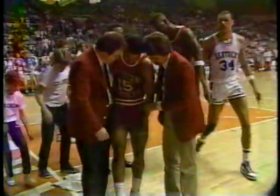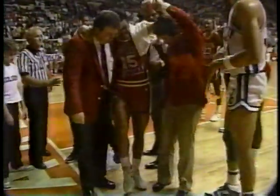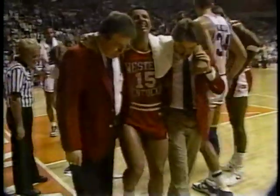Hand from the crowd. A lot of the white and blue clad Kentucky fans are standing, along with the red clad Western Kentucky fans. And the ankle is obviously going to be a problem for him as they help him off. And we hope the young man from Owensboro, Kentucky, is going to be just fine.